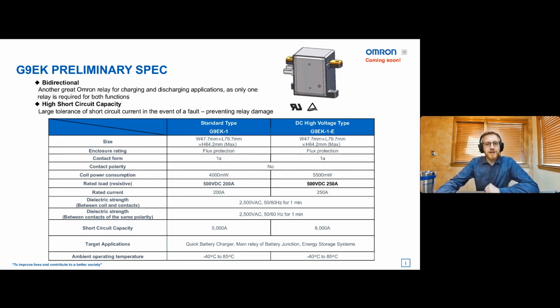I didn't even mention the rating of this relay, which is 200 amps at 500 VAC. And then for the high capacity, we're talking 250 amps at 500 VDC. So very, very high level load. But the other thing that I wanted to mention is the short circuit capacity.